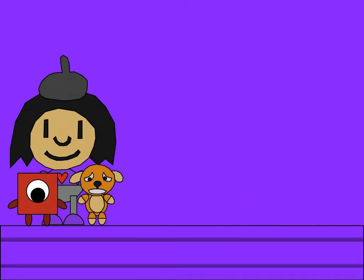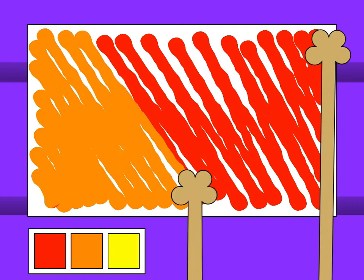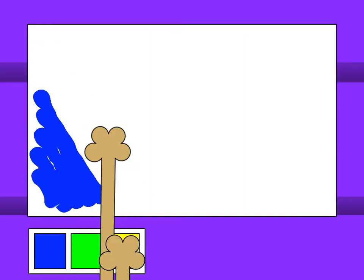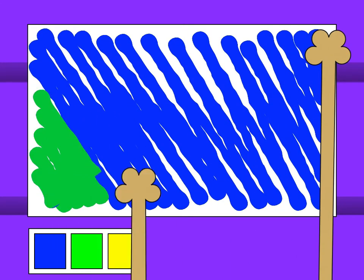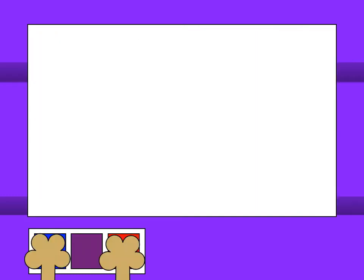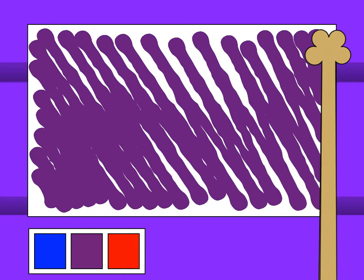La la la la la. You can add 1 red for an orange. You can add 1 yellow for an orange. If you mix the two you see and you color magically, you can add red and yellow for an orange. You can add 1 blue for a green. You can add 1 yellow for a green. If you mix the two you see and you color magically, you can add blue and yellow for a green. You can add 1 blue for a purple. You can add 1 red for a purple. If you mix the two you see and you color magically, you can add blue and red for a purple.